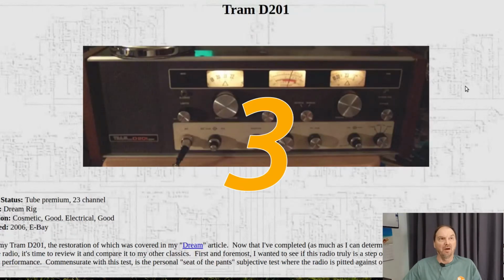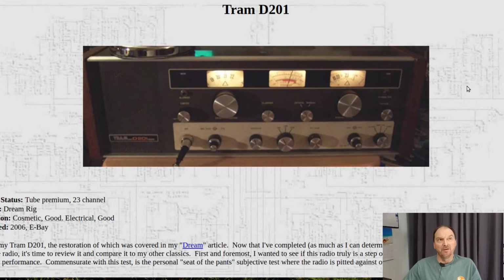Tram D201A. This is a Tram D201. The D201A is very similar. This was a very, very good sounding radio on the air. They had reliability issues, heat problems. It was hard to find one in good condition, but everyone that I heard on the air sounded fantastic.